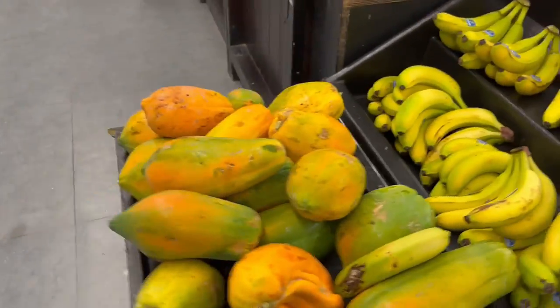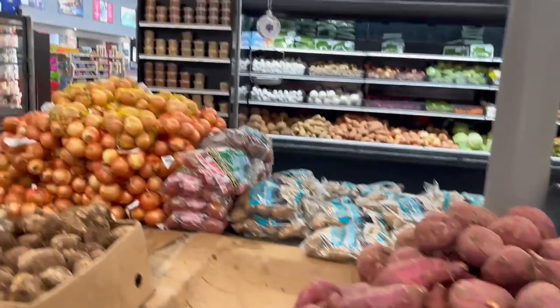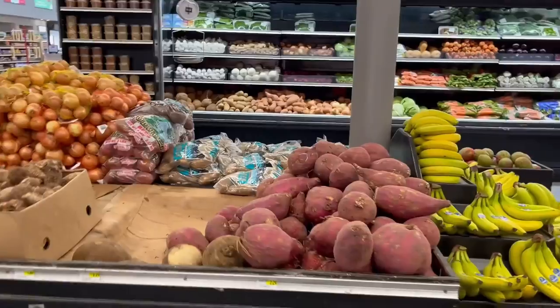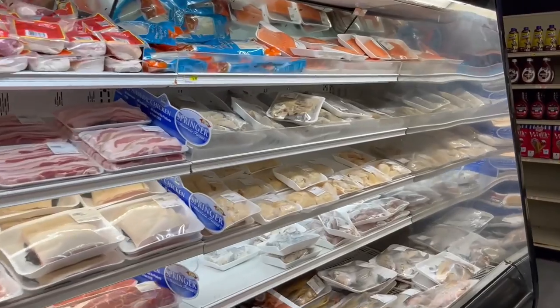Bananas look lovely. You have the papaw, potatoes, sweet potatoes. You have avocados, coconuts. You have a variety of different stuff here at Smart. Then you have the meat section.